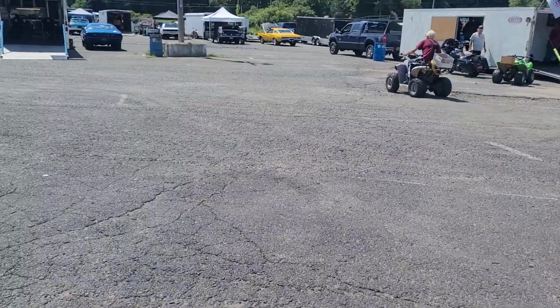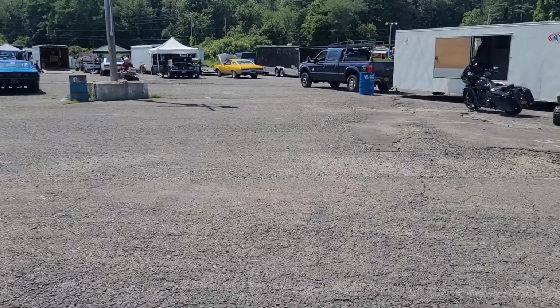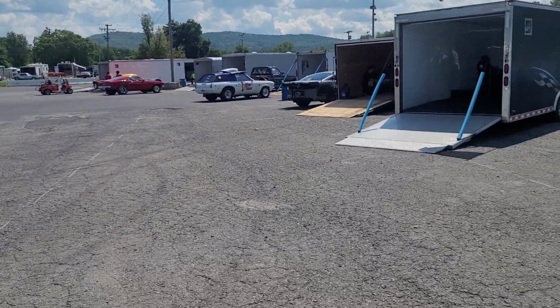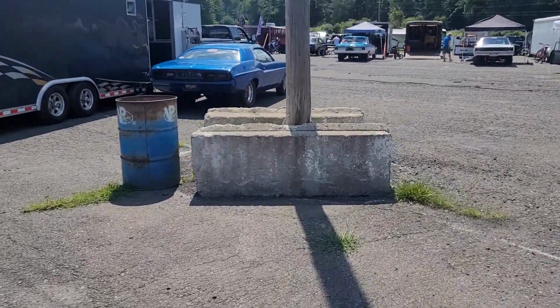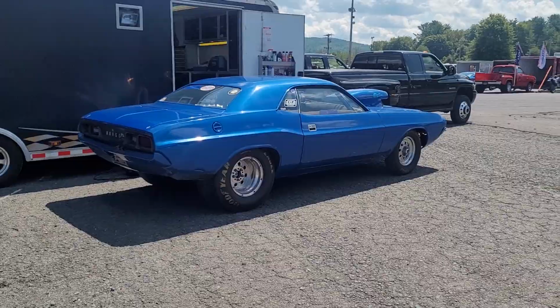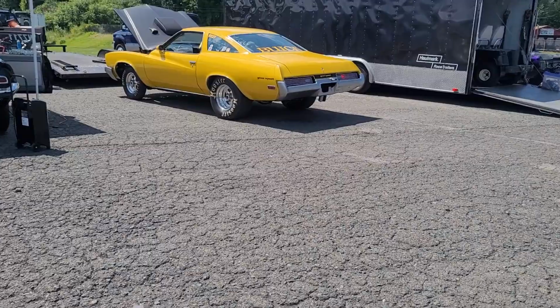I see something really cool and different over here. Big body Buick. That's something you don't see every day. This Vega wagon. Oh yeah, you could smell the burnouts and race gas. Beautiful Challenger over here. Fat tires. Gorgeous Buick. Grand Sport.